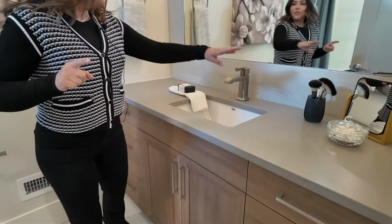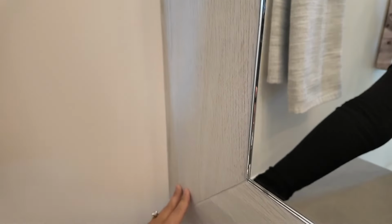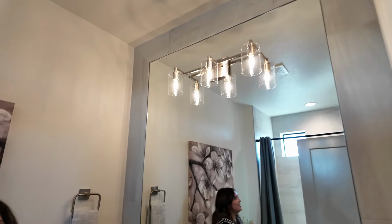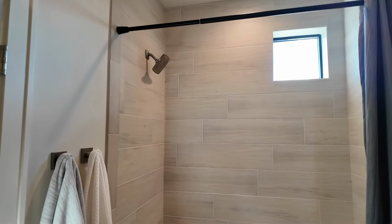Check this out. They built this into the frame. It's fully framed all the way around. Again, the light fixture on top of the mirror. And then over here, they carried the tile. They just turn it the opposite direction, which Ken noticed on our initial walkthrough. And this big, beautiful bathtub.